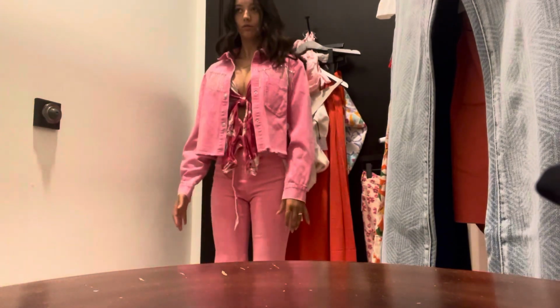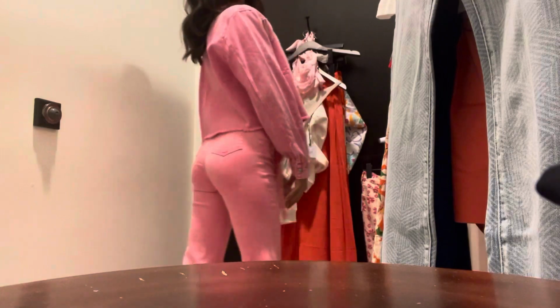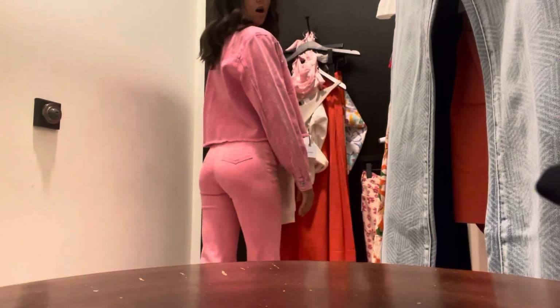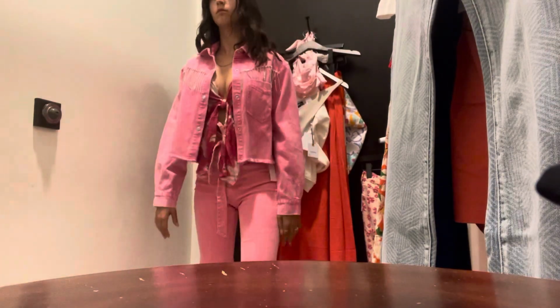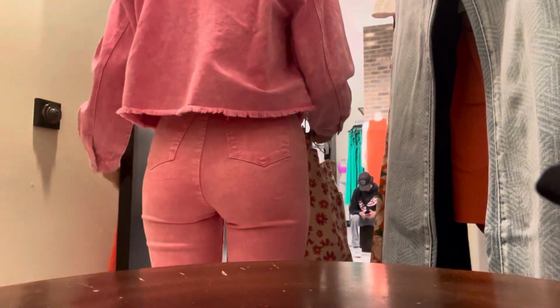But again, I don't know where I would wear it other than to country festivals that I go to maybe once a year, but I feel like that's worth the once a year investment. You know what I mean?